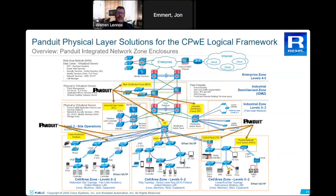Not to forget that the partnership also includes Panduit, and Panduit offer these integrated network enclosures. It's really an off-the-shelf enclosure. Inside the enclosure, you'll have either a single switch, or if you require a duplex fail-tolerant enclosure, they can do that too. Essentially, for all the different zones you have here, Panduit have these logical enclosures. You can purchase them from them, easing your pains when trying to create these infrastructures yourself.